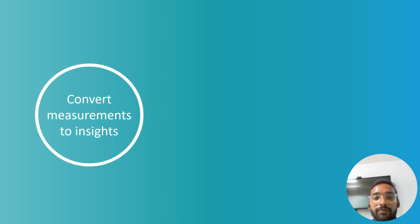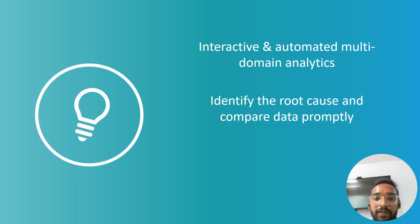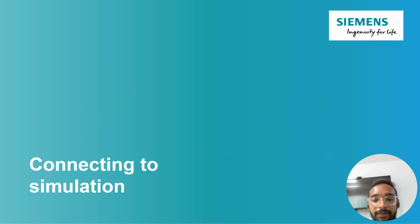This wraps up the example on converting measurements into insights. We have shown how you can perform interactive and automated multi-domain analysis, identify the root cause and compare data prominently, and how to share your insights and reports easily.